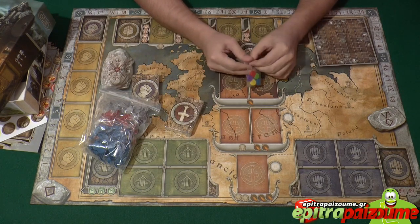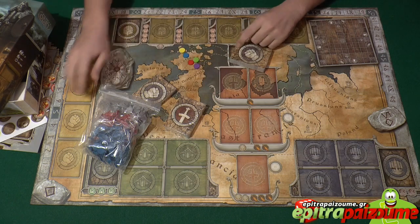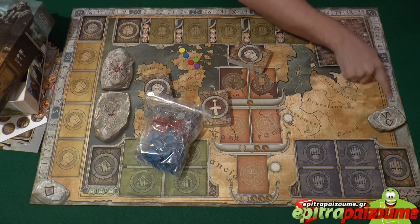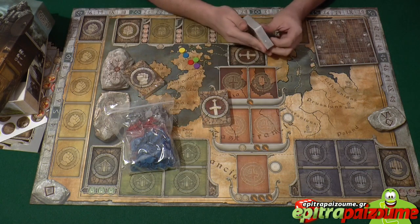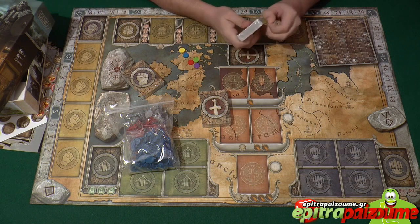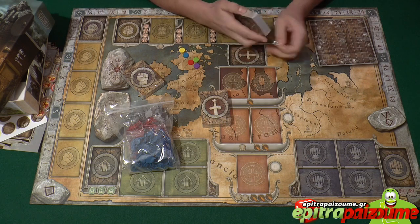Okay, we have the scoring markers. We use those for tracking the score around the edge of the board, you see. Very nicely done, all the way up to 50. And then we have some cards. So the art I've seen in some of the pictures on the internet for these cards is really nice.